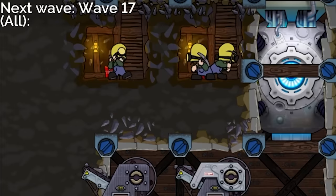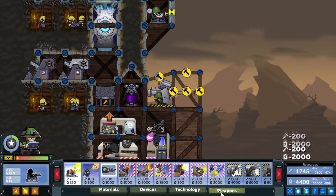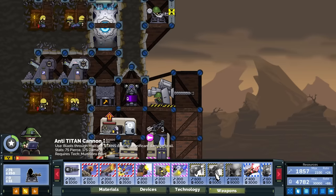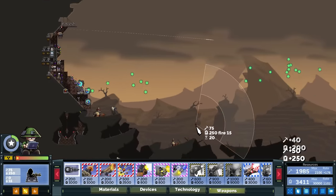Wave 17. We have 30 more minutes of bad stuff happening to us. Yeah. Also realized I never upgraded the windmills up here. Oh, that was good of you. Speaking of windmills, you also just nuked our entire power supply. Oh, the Fort Shredder's up. The Fort Shredder's online. Okay.